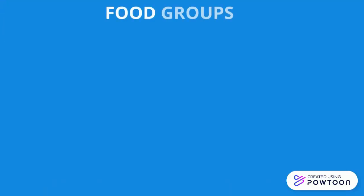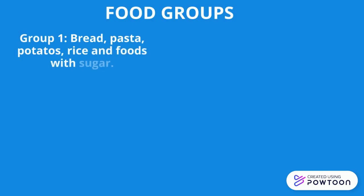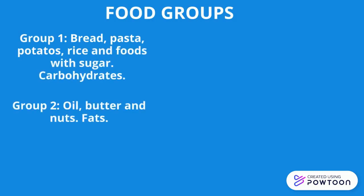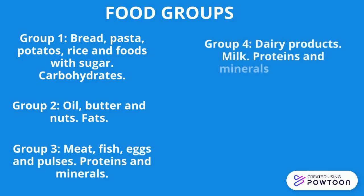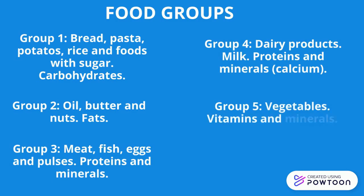There are six food groups. Number one, bread, pasta, potatoes, rice, and food with sugar: carbohydrates. Two, oil, butter, and nuts, which are fats. Number three, meat, fish, eggs, and pulses: proteins and minerals. And four, dairy products, milk: proteins and minerals like calcium. Group number five, vegetables: vitamins and minerals. And finally, group number six, which is fruits and vitamins again.